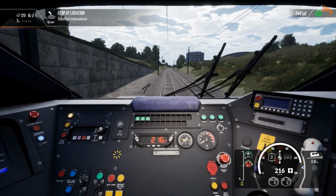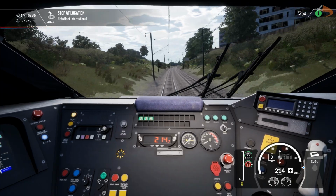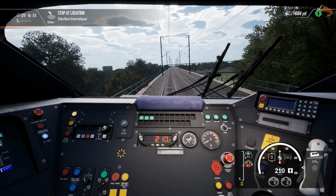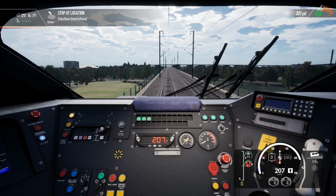But on a normal timetable route, it's about 5 minutes from St Pancras to Stratford, and then 15 minutes from Stratford to Ebbsfleet, so you can hold around about 20 minutes, plus of course the time to stop at each station on the way.